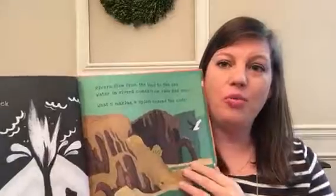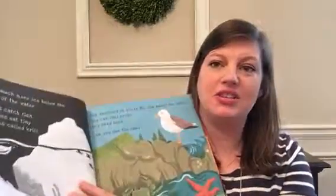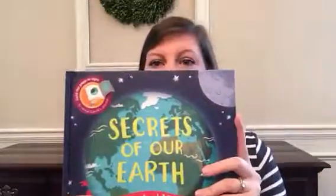So throughout the whole book, you shine lights and it asks questions behind these pictures, and it shows these hidden images. And at the end of all of these books, there's something called There's More, and it just gives you more information about the things that you've learned in the books. These books are so much fun, and they are so full of great information.